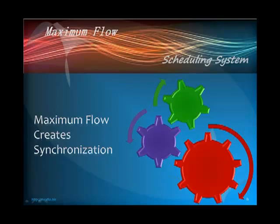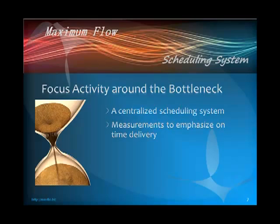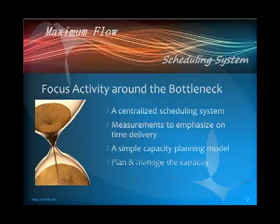The Maximum Flow system causes people to synchronize their day-to-day efforts towards the delivery requirements of the customer, which results in on-time delivery of the customer's order with less effort and minimal management intervention. The system is built around identifying the bottleneck resource in your order fulfillment process, then consistently focusing all activity around maximizing the output of that resource. This happens by creation of a centralized scheduling system, changing the measurements to emphasize on-time delivery, developing a simple capacity planning model for your business, implementing a structure to plan and manage the capacity, and implementation of early warning mechanisms to drive early action on risks to on-time delivery.